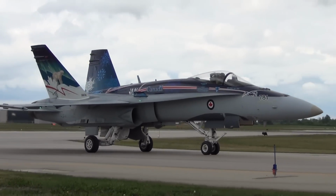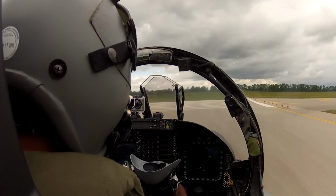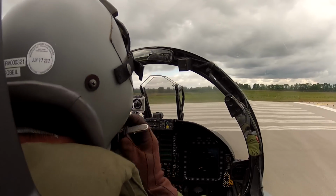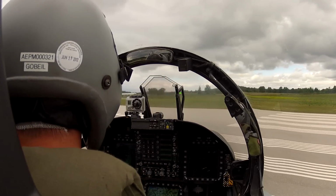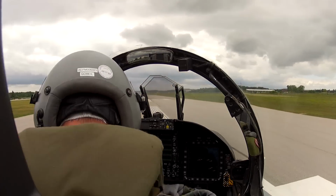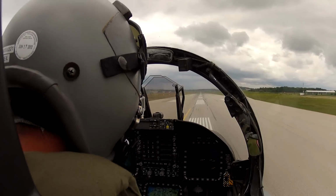Gentlemen, welcome to CF-18 Hornet. I'm Captain Paco Eye View, live from the cockpit of Hornet 201. We have beautiful weather for you today. We're thrilled to be here with you. I hope you enjoy the show. We have cleared takeoff.